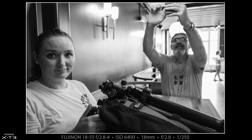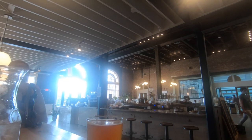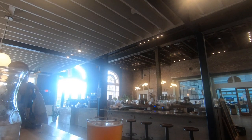All right, so I had Heather as the focus point for this photograph at the Frothy Monkey, but it's cool to see David in the background as well. I really like that 18-55 Fuji lens. Yeah, it is in focus, it's sharp.